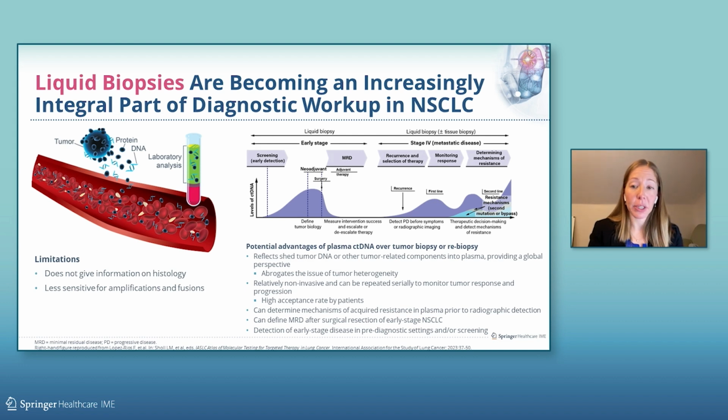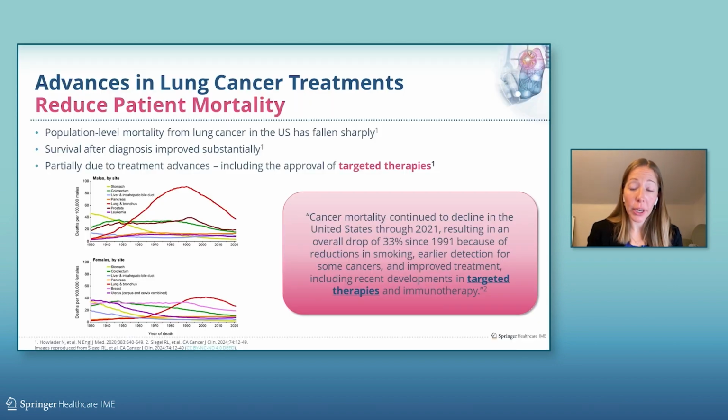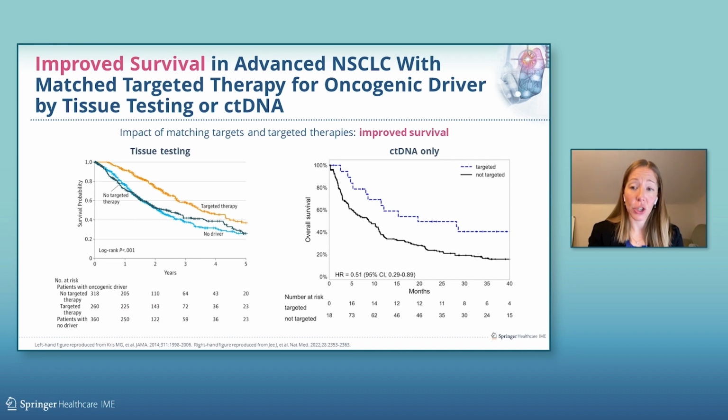And lastly, does biomarker testing have an impact on patient outcomes? And the answer is absolutely yes, it does. A recent report showed that overall cancer mortality has continued to decline in the US because of reductions in smoking, earlier detection for some cancers, and because of the development of biomarker-matched targeted therapies. A retrospective study has shown improvements in overall survival in patients with advanced non-small cell lung cancer who again received matched targeted therapy for their oncogenic driver. And this was true whether tissue testing was carried out or even with ctDNA testing alone without tissue sequencing.